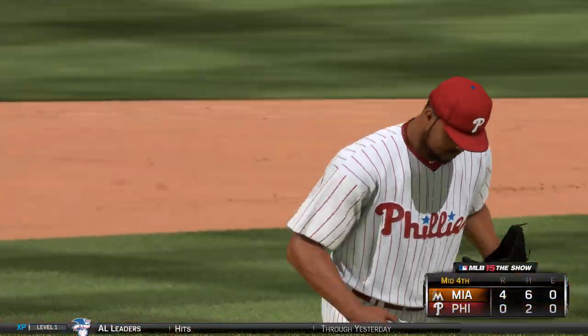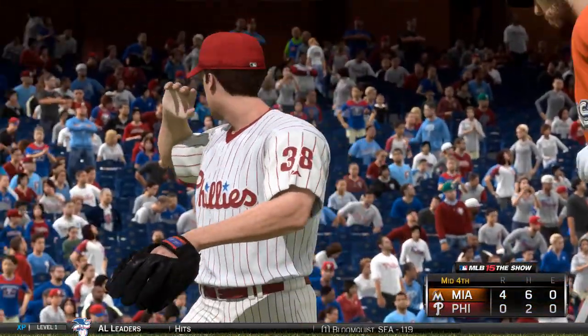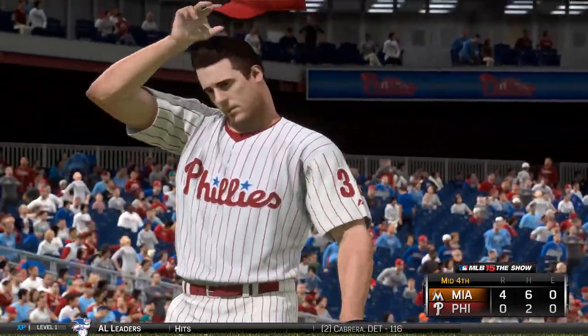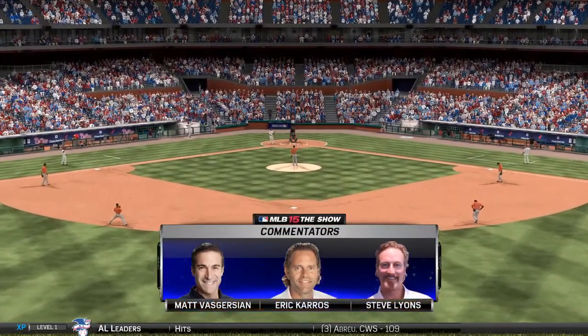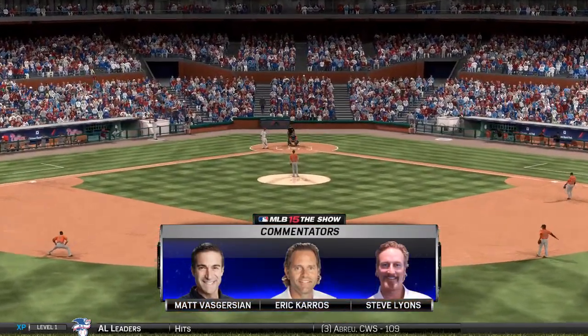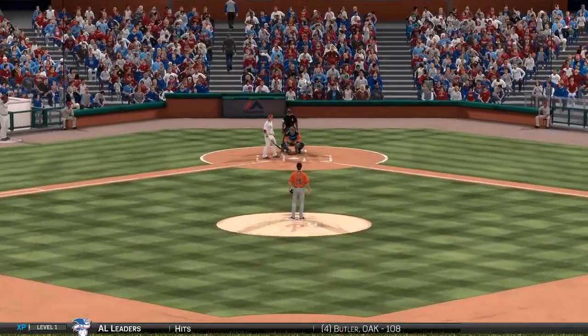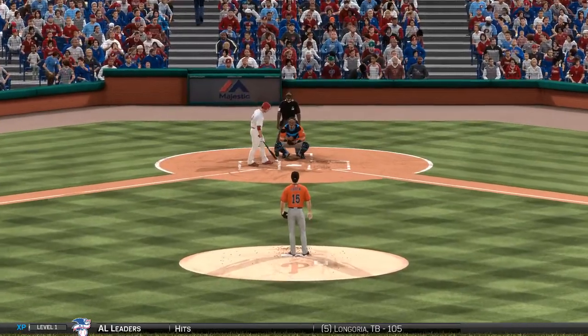So a fairly routine inning that time for Chad Billingsley. Now let's see if the bats will follow suit. They're down 4-0. Back alongside Eric Karros and Steve Lyons, Matt Vasgersian, and Chase Utley getting set to start things out here in the Phillies half of the inning.